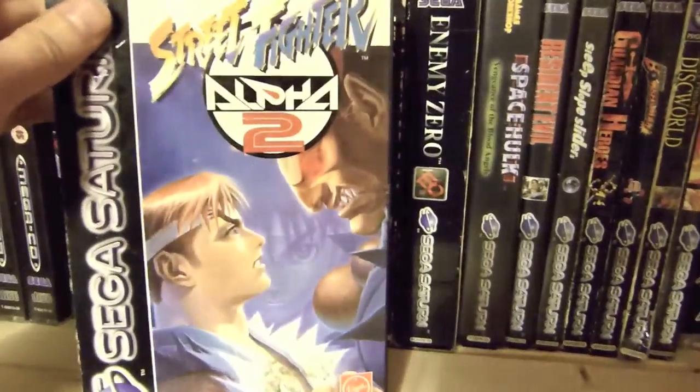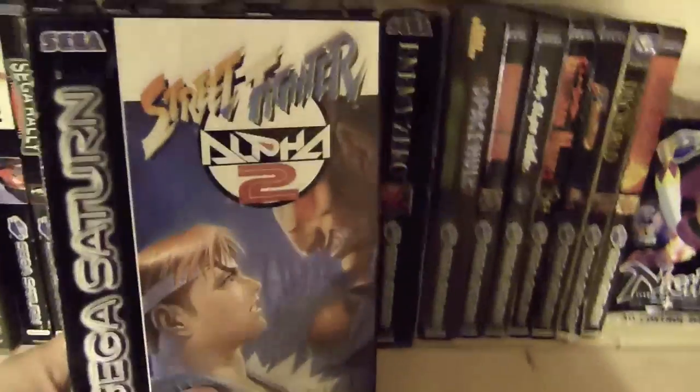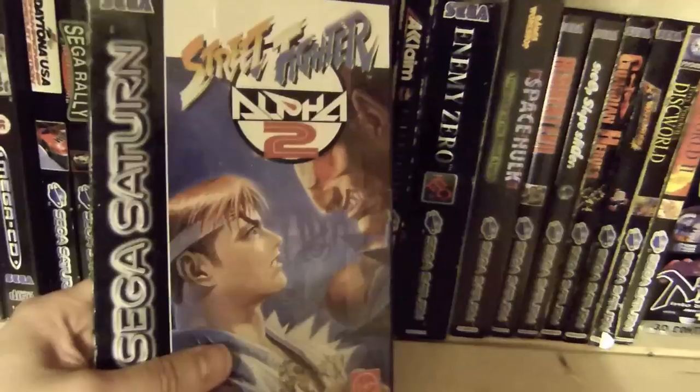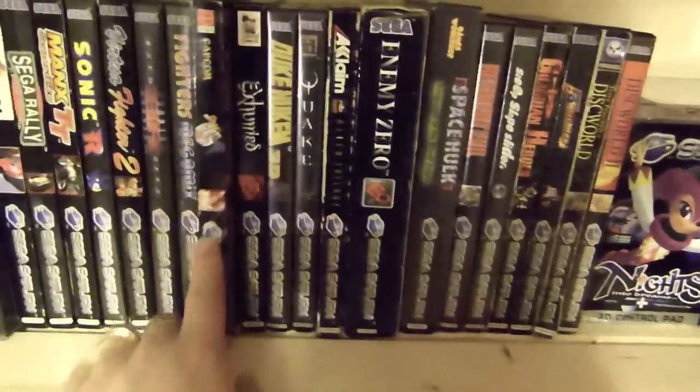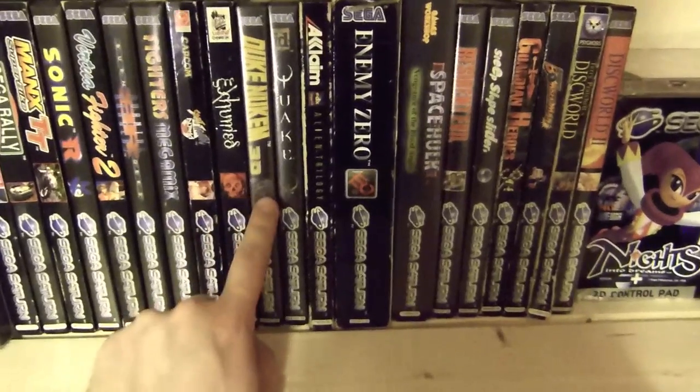Street Fighter Alpha 2. This is my preferred version of Street Fighter Alpha. I've played Alpha 3 on the Dreamcast, and it doesn't feel quite as tight as this. This plays better, although it doesn't require the memory card, which is quite handy.